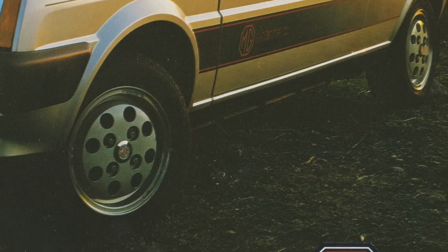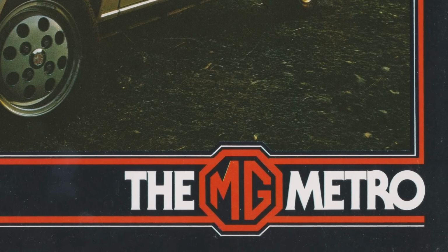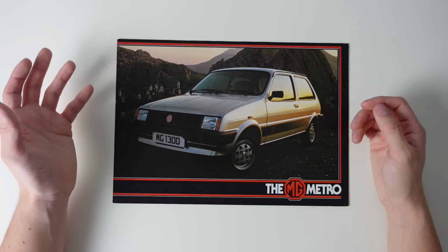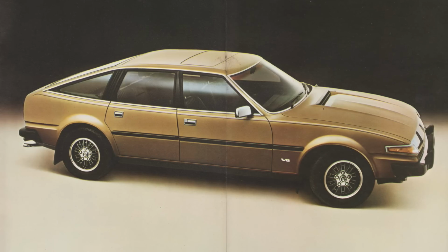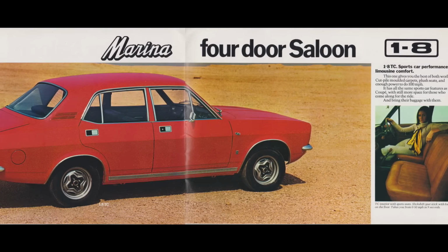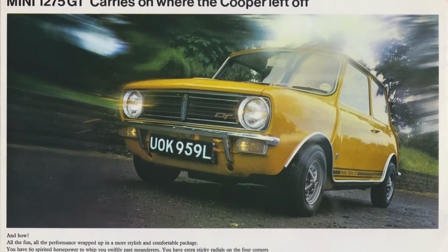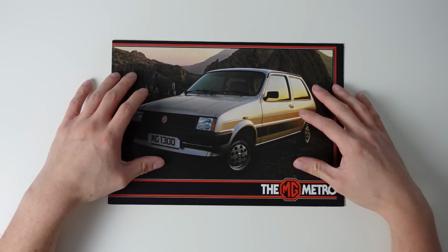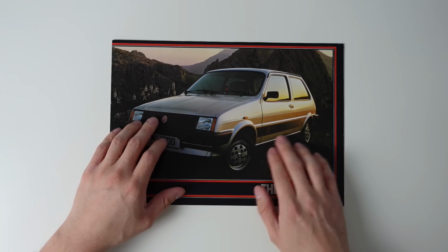So the MG name was back, and with it was a distinct change in BL's marketing and public image. For the past few years, the company hadn't really made any performance versions of normal cars, with the V8 Rovers, for example, being marketed more as executive cars rather than performance cars. Further down the range, the TC Marina was replaced with the Ital HLS, and the Mini 1275 GT was dropped following the Metro's initial launch. So the point of the MG was not just speed, but image, and that's what we see here with the pepper pot alloy wheels, red details and side decals.